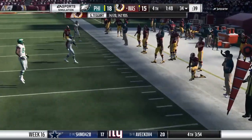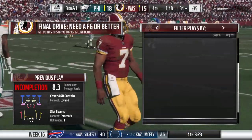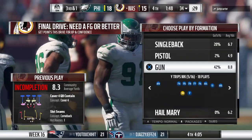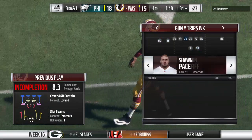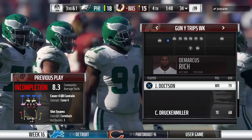Escaping the pressure right. And seeing nowhere to throw, he chucks this one away from harm. Incomplete. Now it's 3rd down. Now we're in the situation where the quarterback's got to take full charge of his huddle. Got to totally command it, make sure all eyes are on him. All focus is locked in. Going to call multiple plays and go over different situations and scenarios to make sure everyone is on the same page.